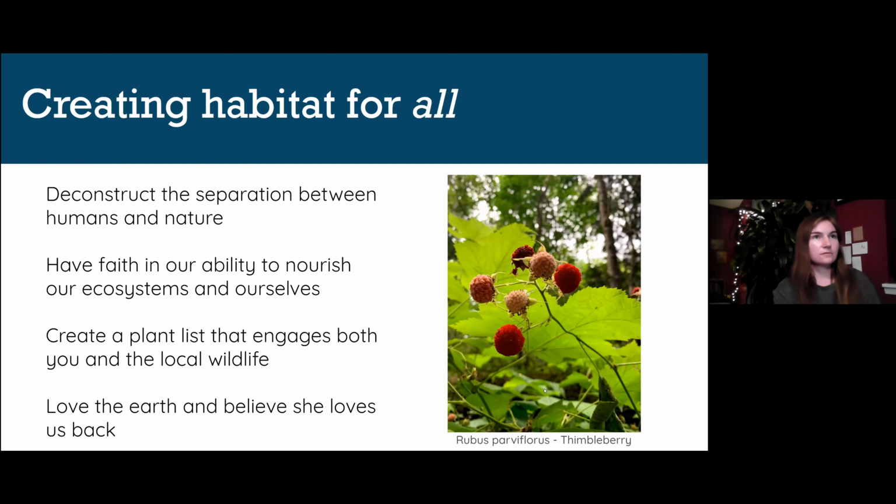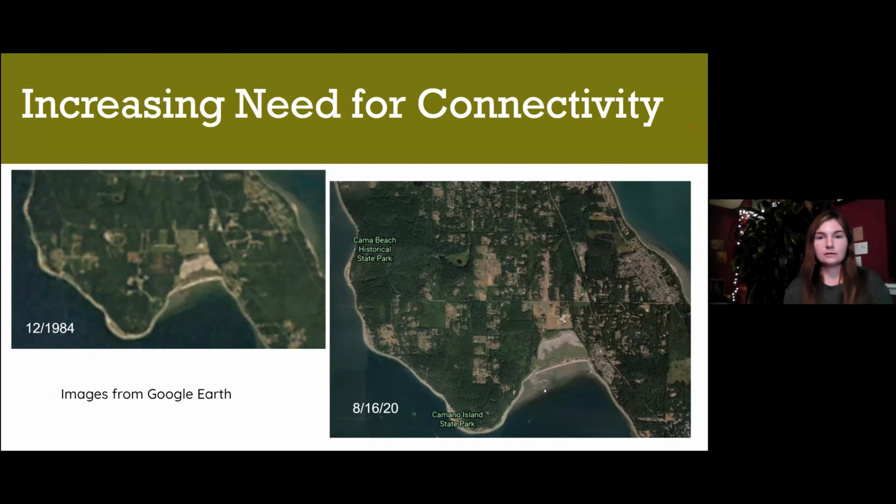So as Val mentioned, there's been increasing development on Camano Island, which makes increasing need for connectivity. Although we have large natural parks, it's clear that there's a lot of development going on, which makes it really important to have backyard wildlife habitat as a valuable source for nourishment and refuge for animals that are migrating between these spaces.